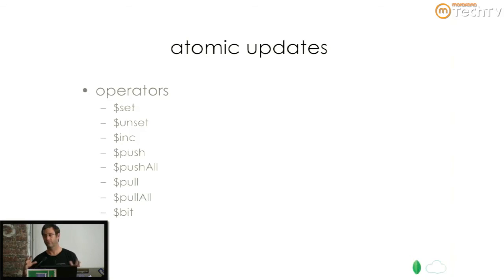So the whole CRUD story here is really good with MongoDB. You've got a very rich query language. You've got indexes for making your queries fast. You've got insert and save operations. And then you've got atomic update operators, which allow you to atomically modify your objects.